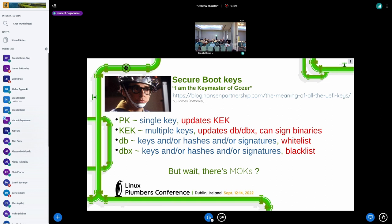So basically, we've got four big variables that are controlling Secure Boot in the UEFI firmware. You've got the PK, so the platform key. It's a single key, and its goal is only to update the next key, the KEK, the key exchange keys. So the KEK is actually a list of keys that updates the DB or the DBX and can also sign binaries. Then you've got two variables that control what is whitelisted and what is blacklisted, DB and DBX.